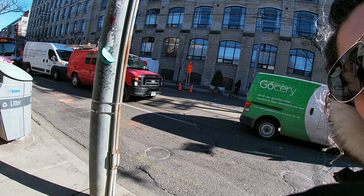Let me see what else is here. Okay, they didn't have an argument, they were too long. Yeah, there used to be a shop. I think it was, here it is.